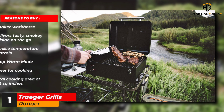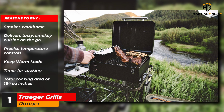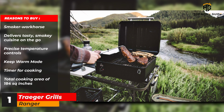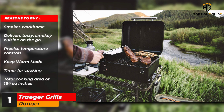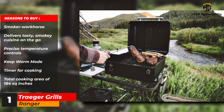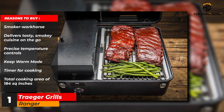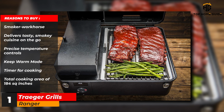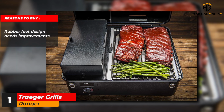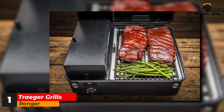Reasons to buy: smoker workhorse. Delivers tasty, smoky cuisine on the go. Precise temperature controls. Keep Warm mode. Timer for cooking. Total cooking area of 184 square inches. Reasons to avoid: rubber feet design needs improvements, in our opinion.